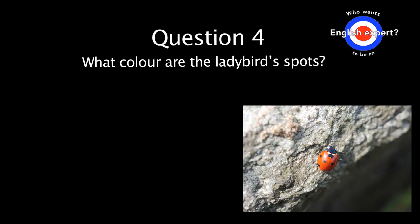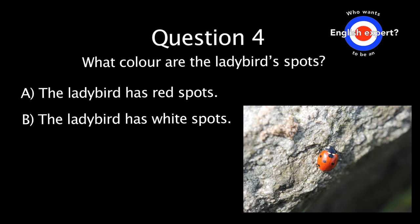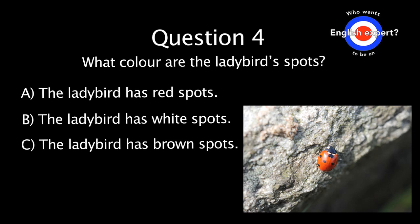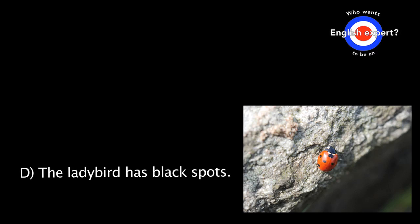Question number 4. What colour are the ladybird's spots? A. The ladybird has red spots. B. The ladybird has white spots. C. The ladybird has brown spots. D. The ladybird has black spots. Your 10 seconds start now. Okay. The correct answer is... D. The ladybird has black spots.